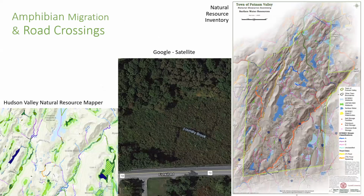So the Hudson Highlands Land Trust story. Earlier this year, I was in an email group with about 20 people around Philipstown and Putnam Valley who were interested in experiencing a big night and helping out. As we got closer to the right conditions, folks started checking on the roads that they thought may be ripe for amphibian migration, areas they may have seen frogs cross the road before. And some folks who weren't as familiar with looking for these resources wanted to know how they could identify potential crossing sites. So I just wanted to mention these few resources.